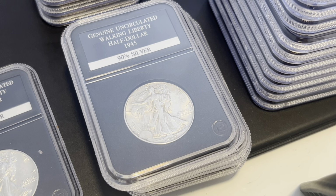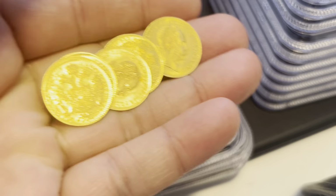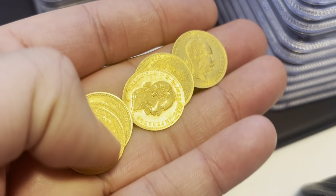What do you think? In terms of favourites, you know I love my American, but it's got to be the humble ducat. It's got to be. Love these pirate coins. Can't go wrong with them. I think these are fantastic.